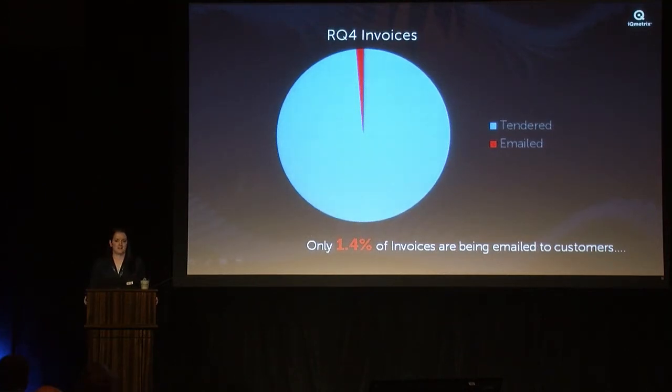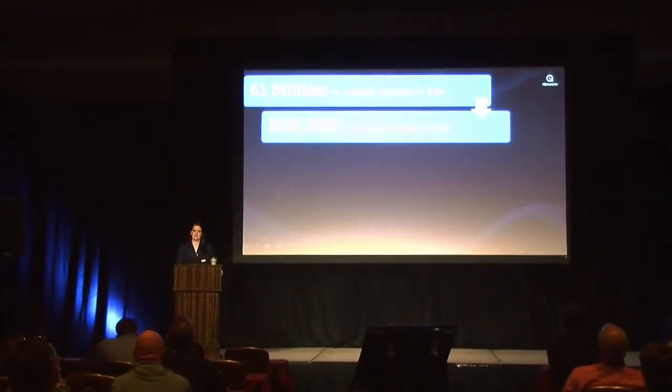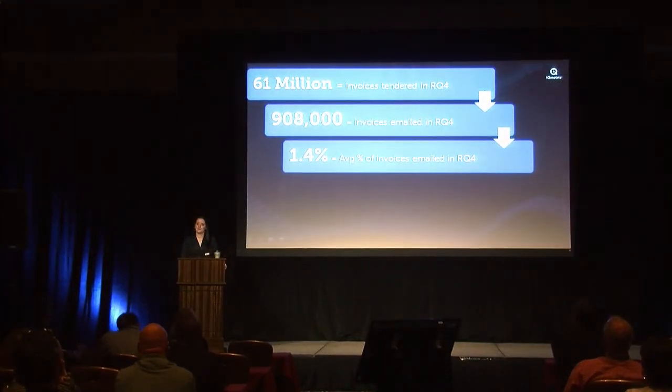This is terrible, unfortunately. Only 1.5% of all invoices from RQ4 get emailed out of RQ4. So we're printing all of our invoices, and we're not emailing any of our invoices. Here's some breakdown on what we could be saving if we started printing less and emailing more. Last year, 61 million invoices were tendered. Of those, 900,000 were emailed. And even though 900,000 is a pretty high number, it truly is still only 1.4%.